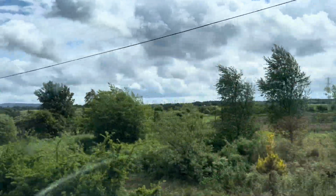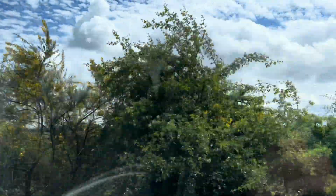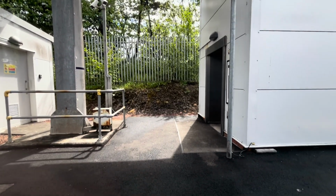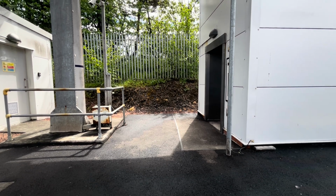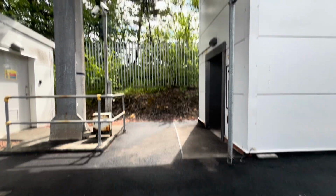There's a lot of greenery between Edinburgh and East Glasgow. When you arrive into the centre, it's like more buildings and stuff. I like the greenery on this side. Quite nice. It has lifts, which is quite nice. Edinburgh, quite nice station, and you have greenery surrounding it, which is nice.